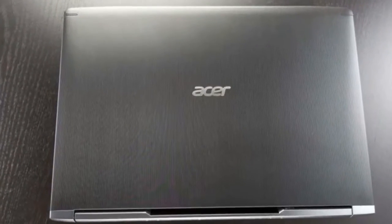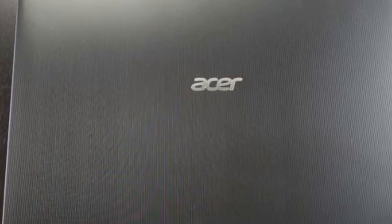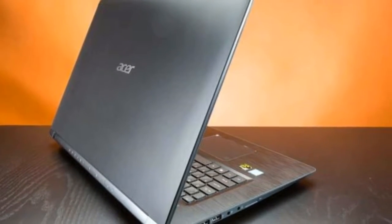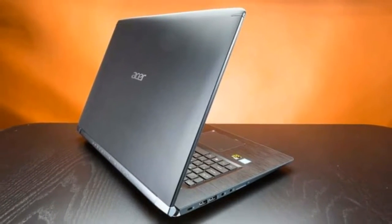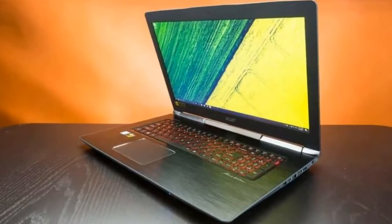If your favorite games support eye tracking, you should consider it, although you'll be making a few compromises on ancillary features. Although eye tracking is perhaps its signature feature, you won't notice anything unusual about the Aspire V17 Nitro at first glance.